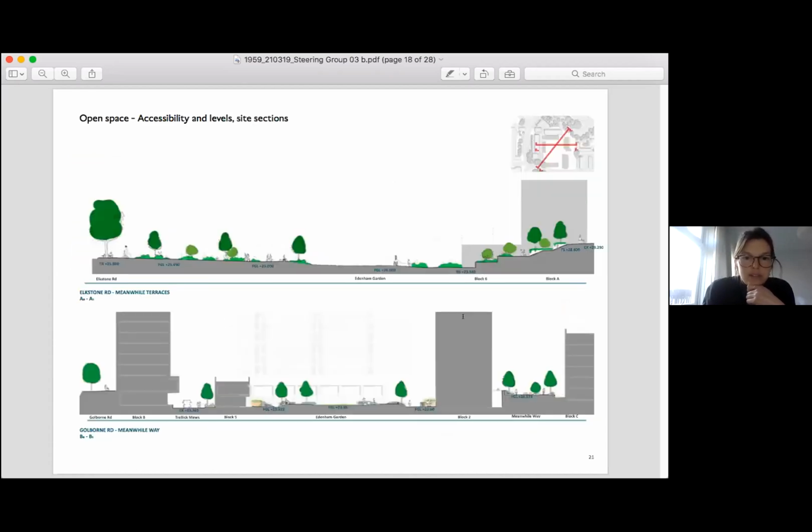So I'll flip quickly through some site sections, which we can linger on in more detail at a later point, just showing how we're attempting to mitigate the level changes and link the spaces together to create something quite coherent and accessible through gradual changes in level rather than particular steps.